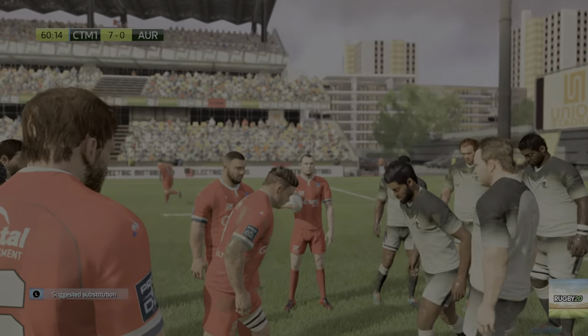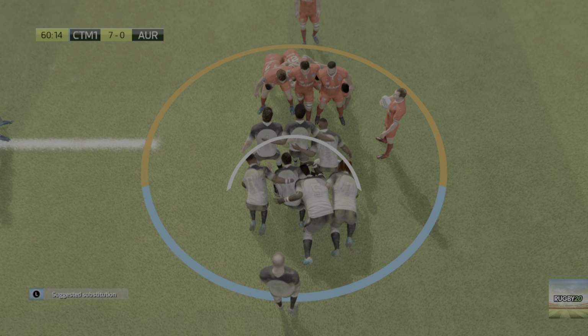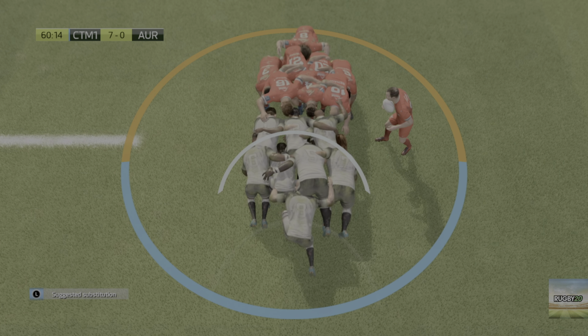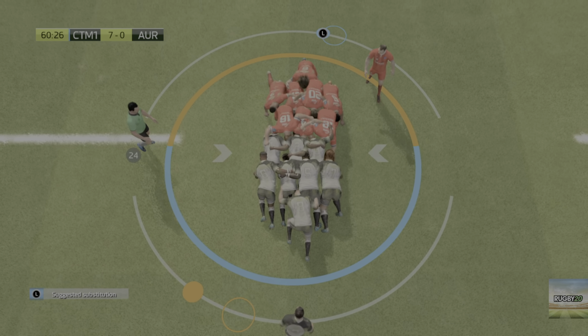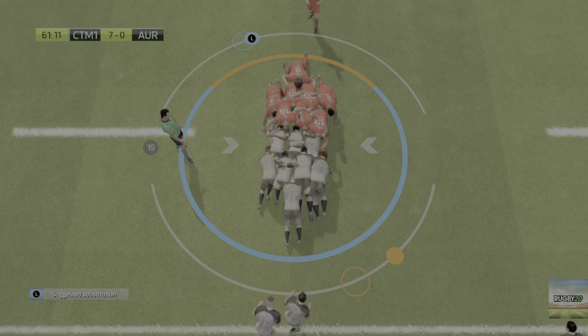Time for another scrum. So they've won a scrum 5 metres out. What an opportunity this is. Bind! Set! Excellent body position from the forwards who keep their own ball. They ought to be able to keep this ball. That's a solid scrum.